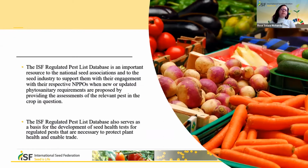The ISF Regulated Pest List database is an important resource for the different national seed associations, of course, and the seed industry as well. And as I said before, it supports engagement with the NPPOs when new or updated phytosanitary requirements are proposed. The database also serves as a base for the development of seed health tests. We have the twin initiative, which is ISVEG, and that is exactly where we use information from the pest list to develop the seed health tests that we need to work on.